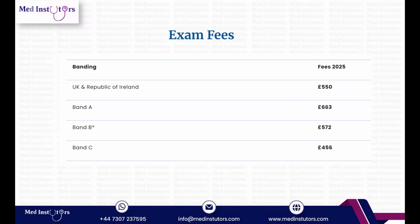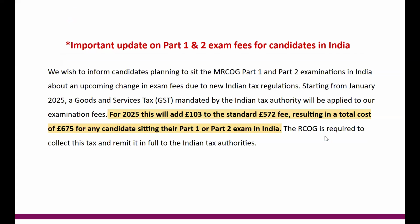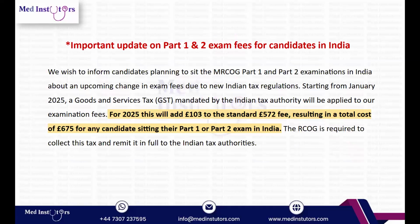In terms of your exam fee, you need to check which band your country lies in, and according to that, your fee would be decided. For instance, candidates who are writing the exam in India, Pakistan, or Bangladesh lie in band B, and for band B, the fee is £572. But here's an important update on Part 1 and Part 2 exam fees for candidates in India. There is an exception this year for candidates who are sitting the exam in India, that their fee is increased.